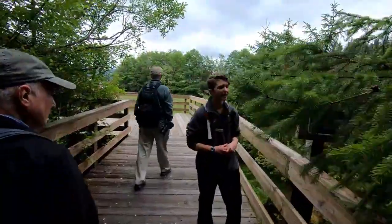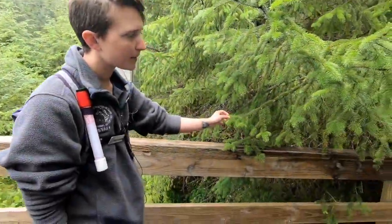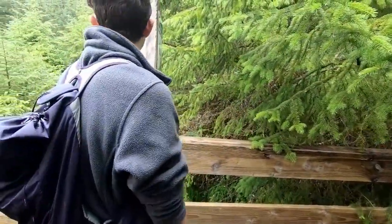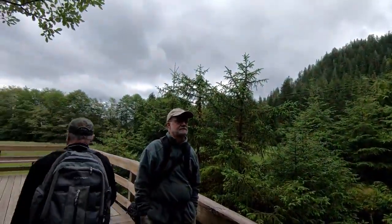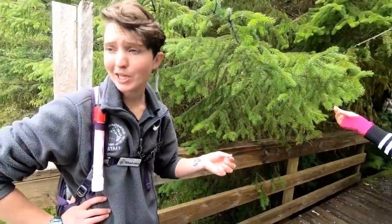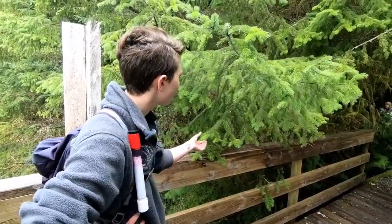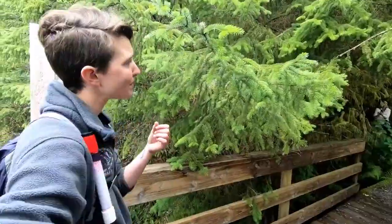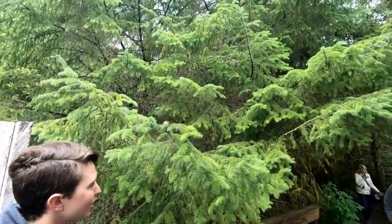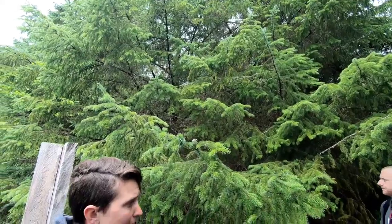So right over here, I'd like to point this guy out. So this is the Sitka spruce, and at the end of the spruce, it has spruce tips. These spruce tips contain a lot of vitamin C. Mm-hmm. And Captain Cook and his crew of explorers, they discovered that if you put spruce tips in your beer, that it helps to cure scurvy. Ooh. So that is thought to be how spruce tip beer was created.